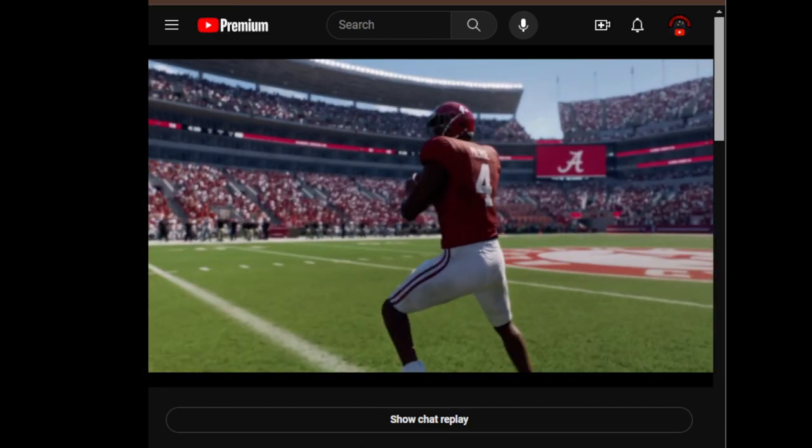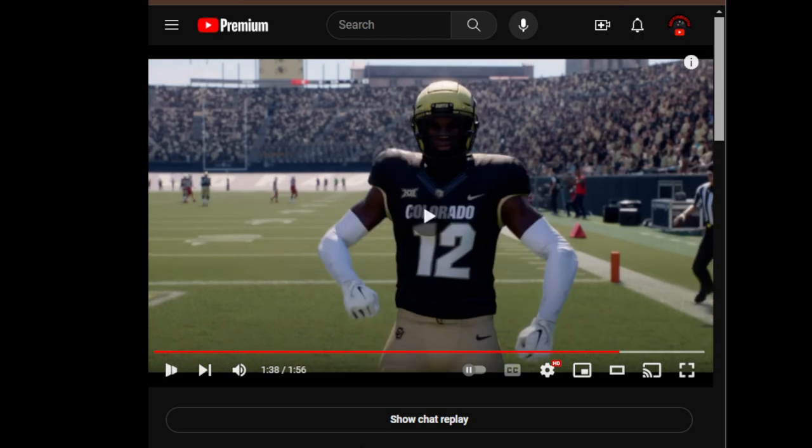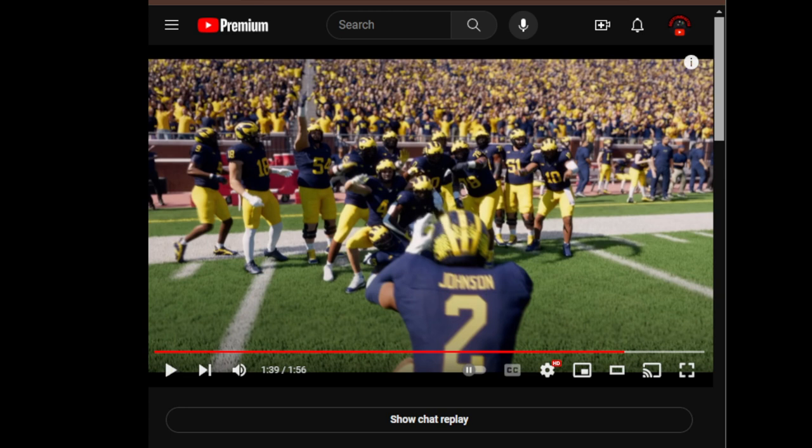Jalen Milroe takes a deep drop back and he throws it up to Travis Hunter against Utah. So there's our third and final cover athlete, Travis Hunter. And to say the least, it kind of looks a lot more like him than I thought. He needs a different helmet, but we get our first look at Colorado in the Big 12 uniform. That is their current uniform design. They don't have their new one yet, but that's okay. Maybe we will get their uniforms later.